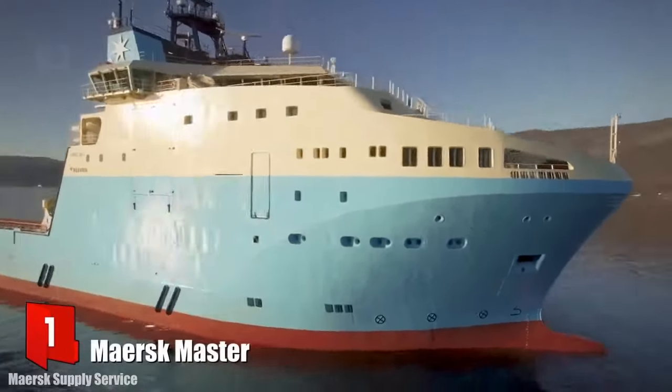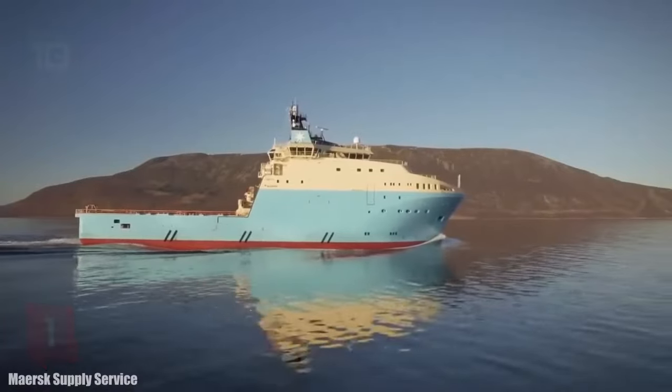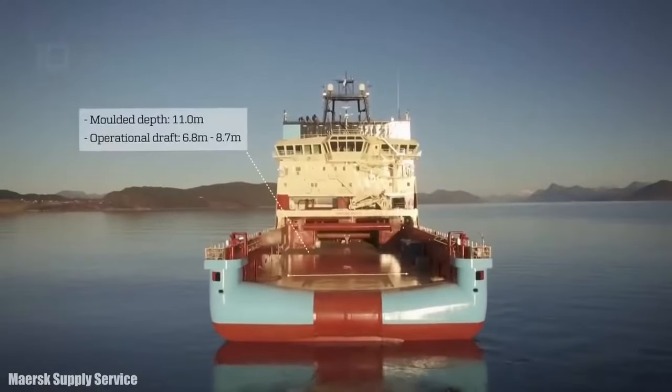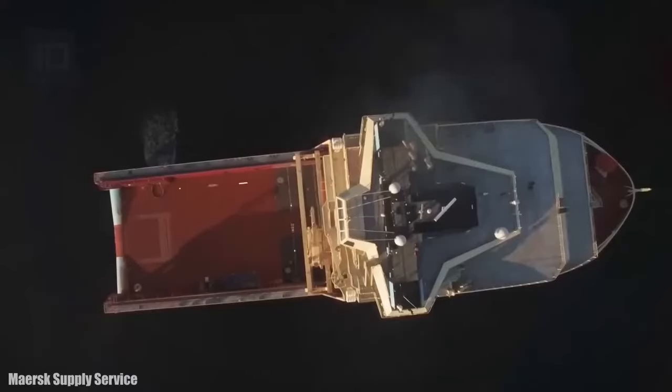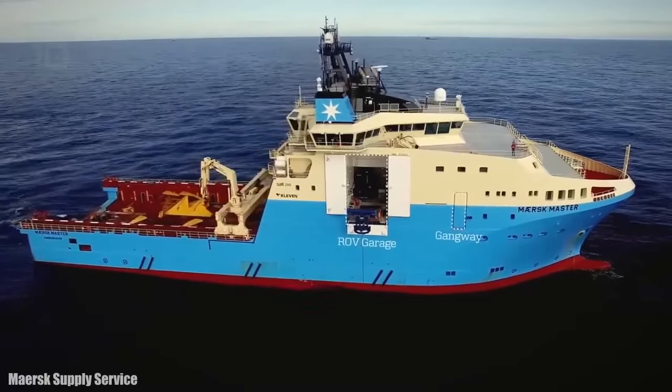Number 1. Maersk Master. It sails under the Danish flag and was built in Norway in 2017. It is a hybrid propulsion vessel that is designed to work in adverse conditions. She is used for supply hauling, deep water anchor handling, and oil field operations.